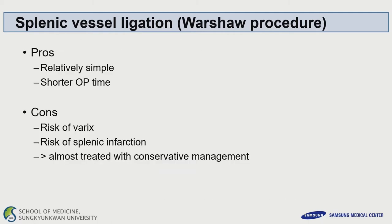In summary, the Warshaw procedure has the benefit of being relatively simple and taking less time, but there is the risk of varices and splenic infarction, although they can almost always be treated with conservative management.